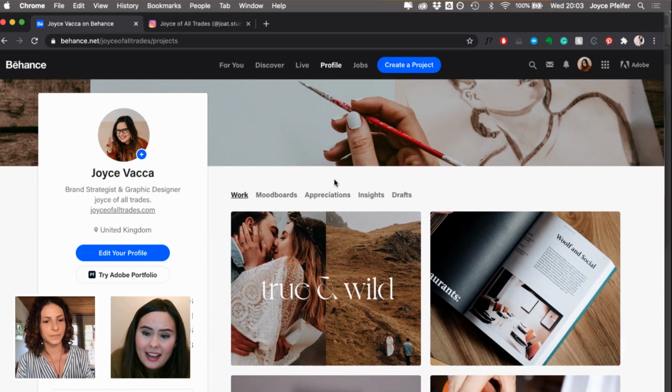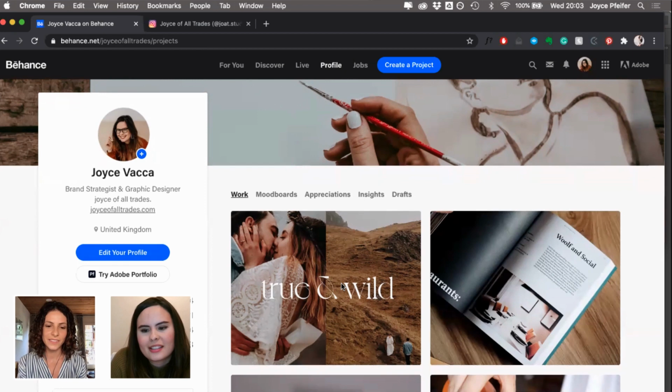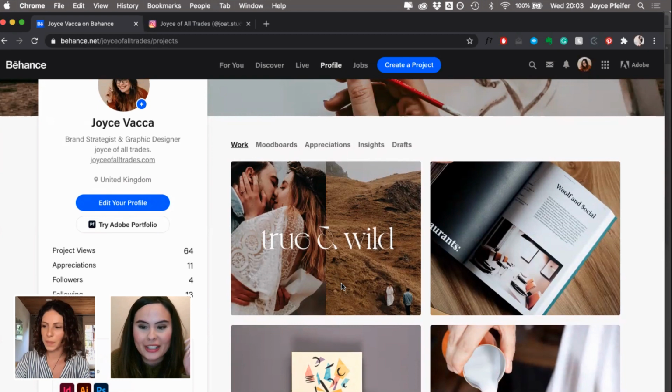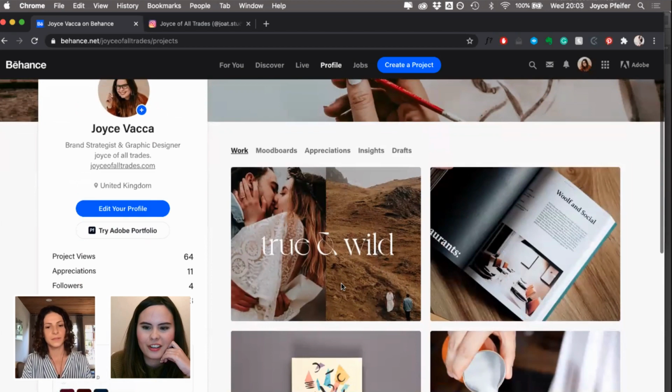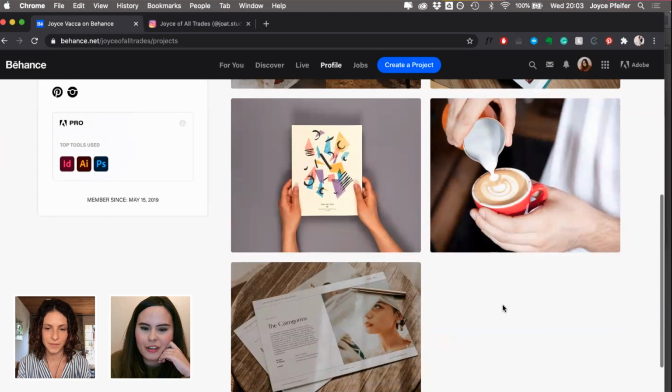I studied design for publishing before I got into branding. So my work is really based around storytelling, making sure that everything falls through in the identity far beyond the logo. You can see some of my work here. I really like working with artisans, makers, people who make the world a more beautiful place. That's one of my main aims. You can see I worked on exhibition catalogs. I've worked on local travel guides. I've also helped photographers and other creatives with their branding needs.